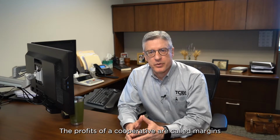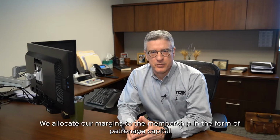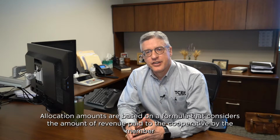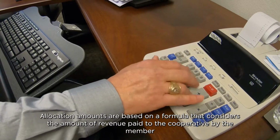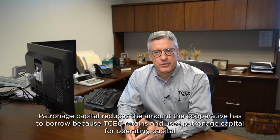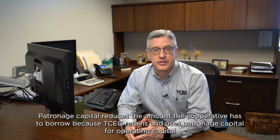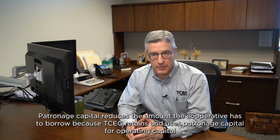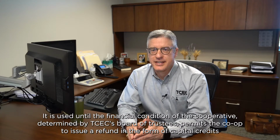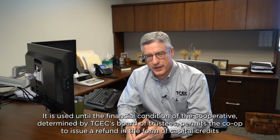The profits of a cooperative are called margins, as with any other company. Because TCEC is owned by its members, we allocate our margins to the membership in the form of patronage capital. The allocation amounts are based on a formula that considers the amount of revenue paid to the cooperative by the member. Patronage capital reduces the amount the cooperative has to borrow because TCEC retains and uses patronage capital for operating capital. It is used until the financial condition of the cooperative, determined by TCEC's Board of Trustees, permits the co-op to issue a refund in the form of capital credits.